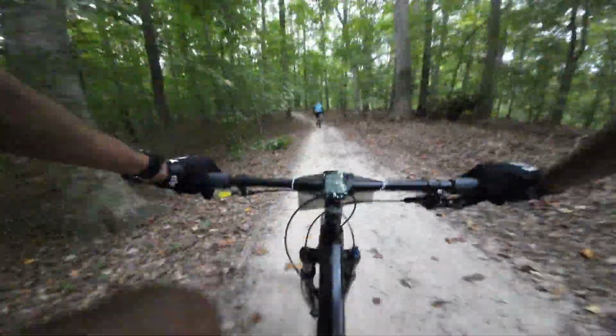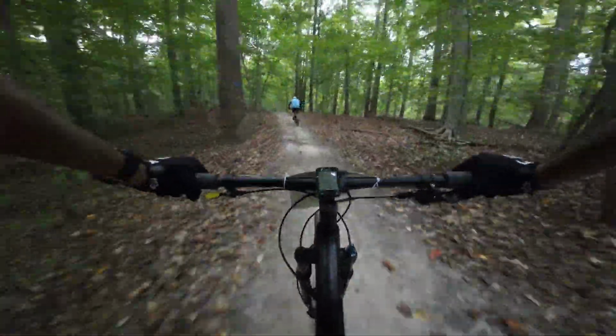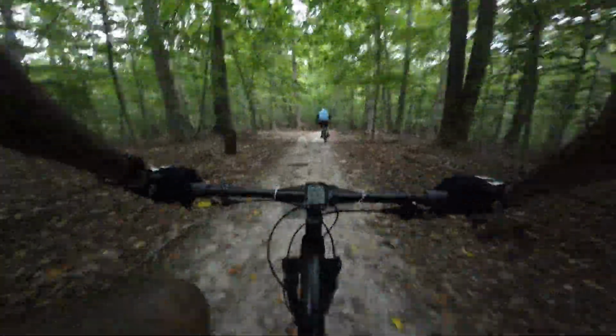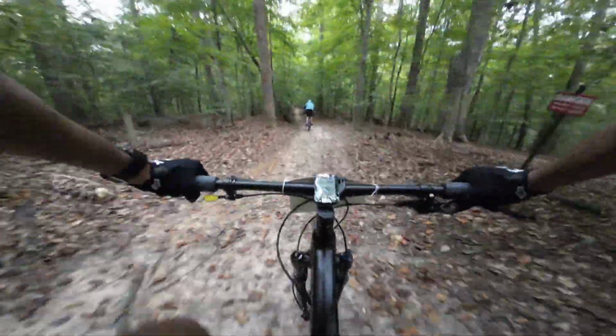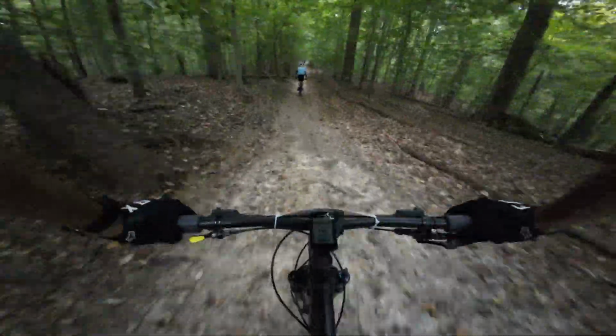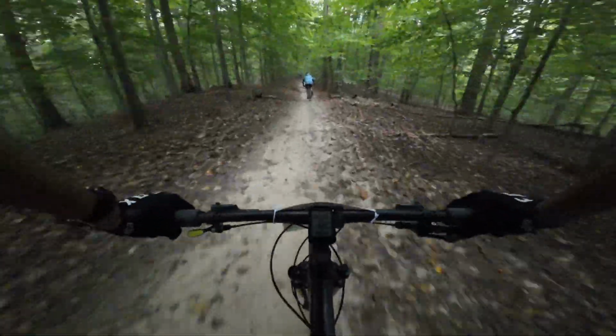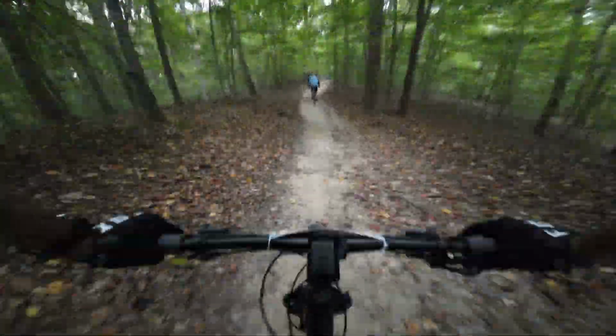A lot of it's very fast downhill double track, so you can definitely get a lot of speed here and kind of get yourself into trouble. So I'm trying to just be conservative, stay behind this guy right here, all the way down to the bottom of the hill, but definitely some fast portions here.